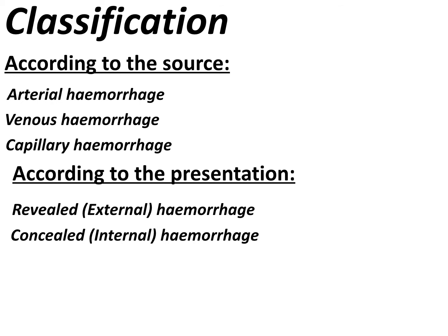Sometimes concealed hemorrhage can change to revealed or external hemorrhage. Sometimes bleeding from a gastric ulcer, bleeding within the abdomen, from within the stomach, can be seen as bleeding from the anus. So the blood is concealed لكن ظهر externally from the anus. Also sometimes bleeding within the chest can present as hemoptysis, coughing up of the blood, and also change from concealed into revealed.